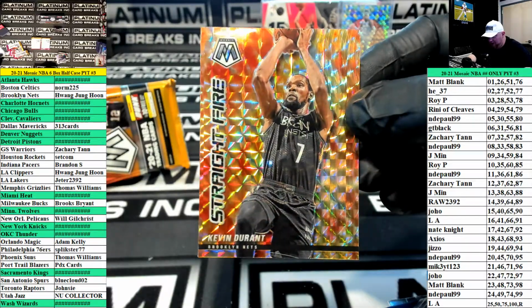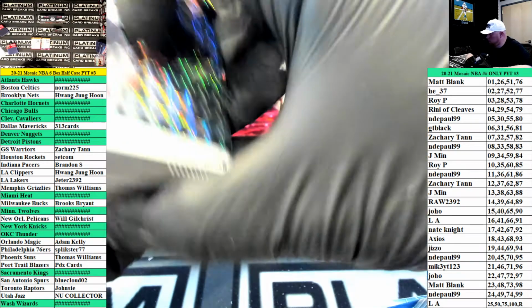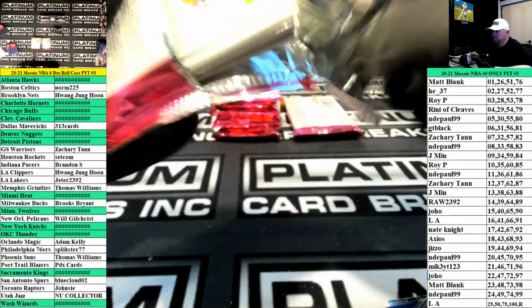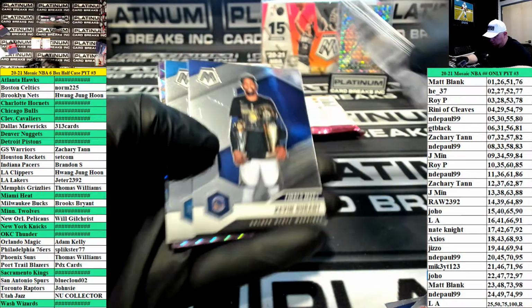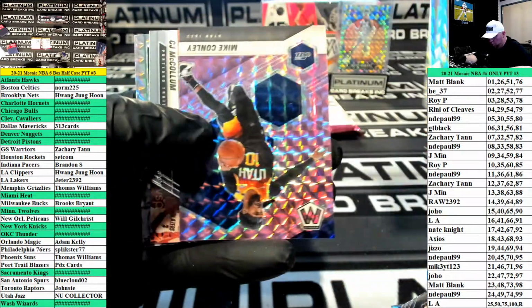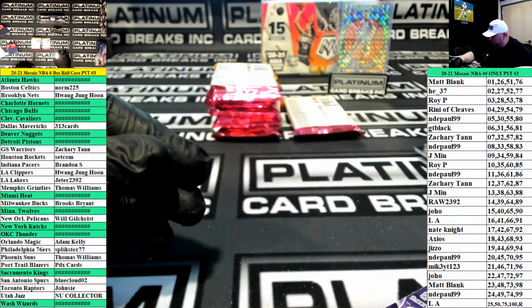Straight Fire Kevin Durant for the Nets. Another Maxi Pride. Cole Anthony debut. Mike Conley for the Utah Jazz, number to 49 purple. And a montage LeBron James Lakers.